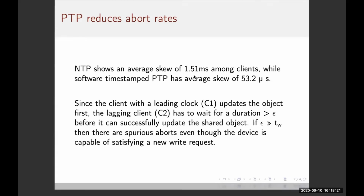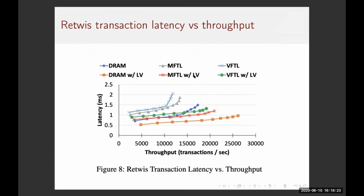I'm pretty much done, so let me finish. Okay, slide discussion. Let's do this in the discussion. I forgot what LV was for. Does anyone remember? Without LV, what is LV? It is local validation. Oh, got it. Okay, yeah.